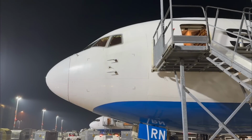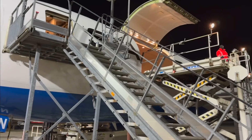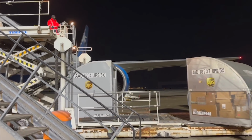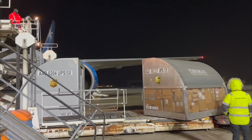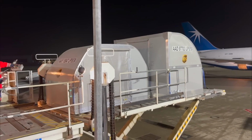As you can see, we are getting loaded and ready to fly in the nighttime. This is typical for this type of operation. Loading of the ULDs, containers, is done by a company of airport employees. They are hired by UPS to do this job. They are responsible for the loading and have to follow the rules set out in our ground operations manual.